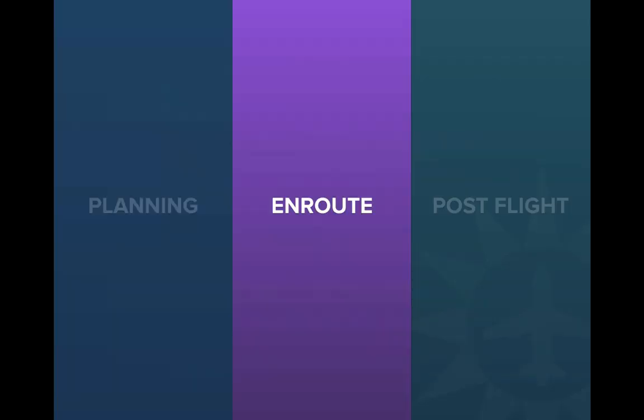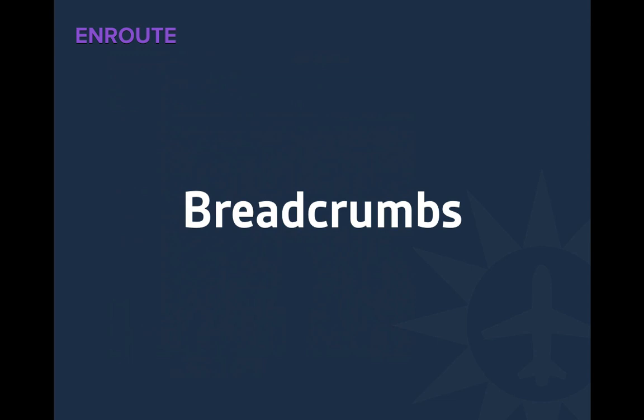So those are some of the planning features. Let's talk about in-route features now, things you're going to use when you're flying in the aircraft with ForeFlight. The first one is breadcrumbs. This was another one that was very frequently requested by customers.